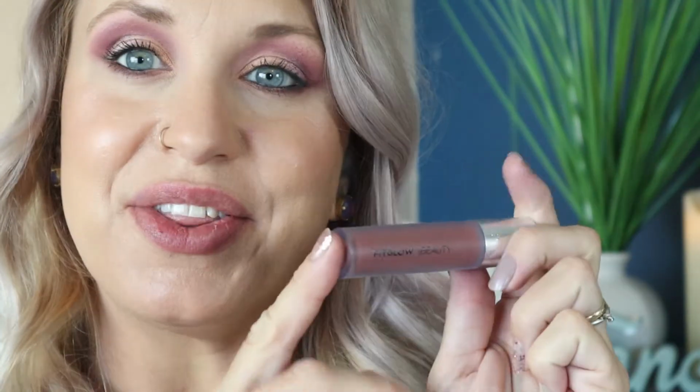And the last color in the collection is Full, and this would probably have to be my favorite now because I have wiped my lips off a couple times. I feel like they're a little bit more pigmented than they were when we first started. But this color does have the most pigment out of all of them, and they go darker as it goes down. And this is considered a natural brown nude.